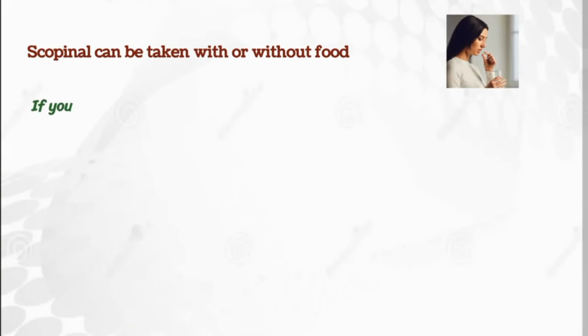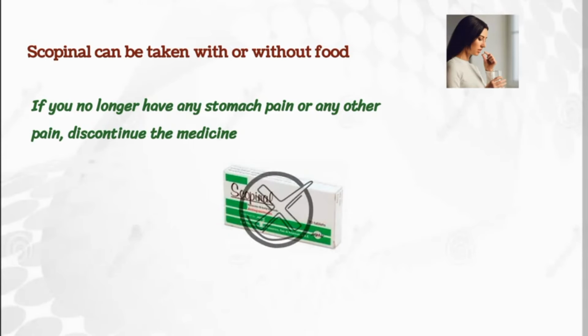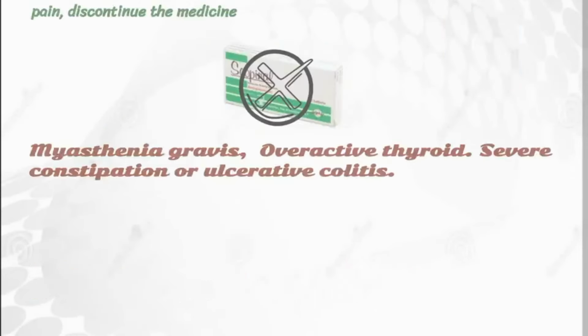If you no longer have any stomach pain or any other pain, discontinue the medicine. Scopinal is not suitable for some conditions including myasthenia gravis, overactive thyroid, severe constipation, or ulcerative colitis.